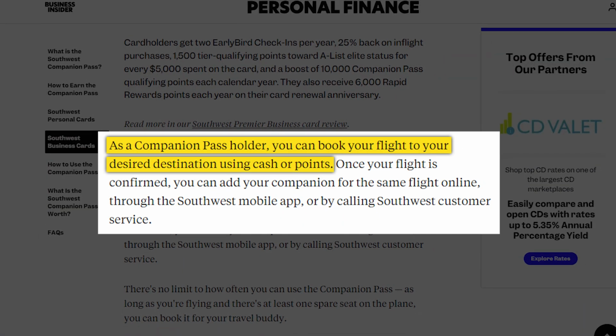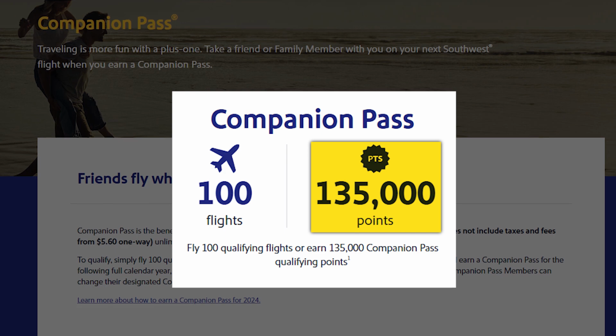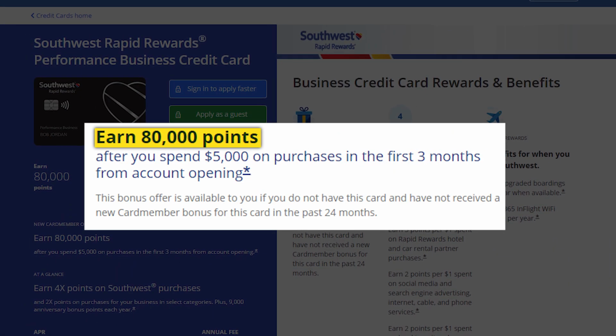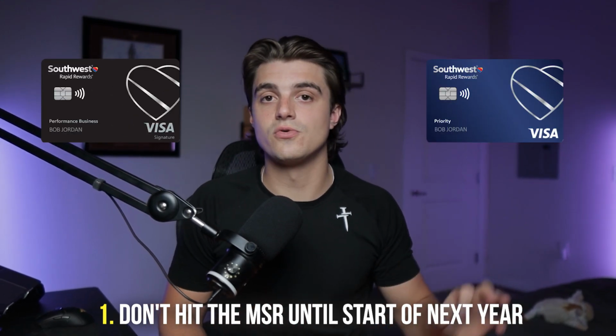And the ticket that you buy with them can actually be bought in points, which I think is pretty awesome. In order to get it the fastest, you want to follow the path of earning 135,000 Southwest qualifying points in a calendar year. And to do that, you can actually utilize their credit card welcome offers. And with the Performance Business having the highest possible points you can earn from one of their welcome offers, that's why it is so essential to the strategy. And if you're somebody that does want to implement this strategy, the number one rule to remember is to not hit the minimum spending requirements on either of the Southwest cards you apply for before the start of the following year. Because if you do that, then you lose out on a full year of the Companion Pass. And if you want to make sure you do the strategy correctly, again, I'd watch my video on it.